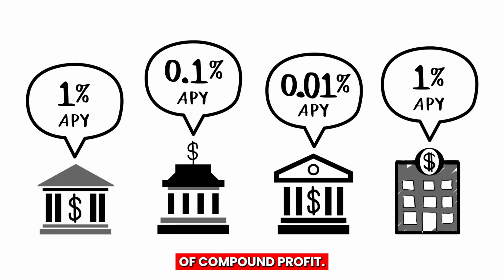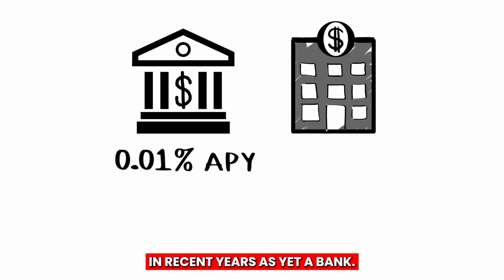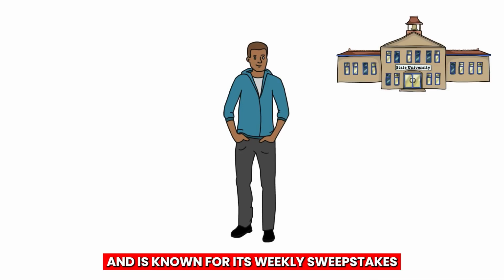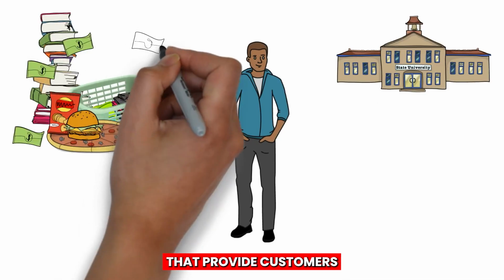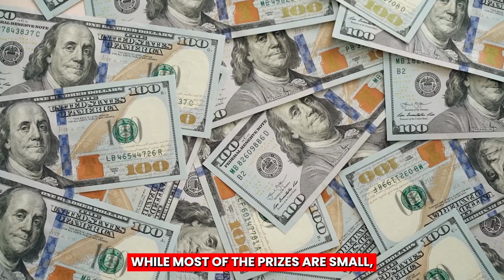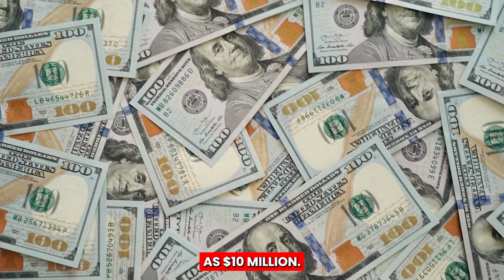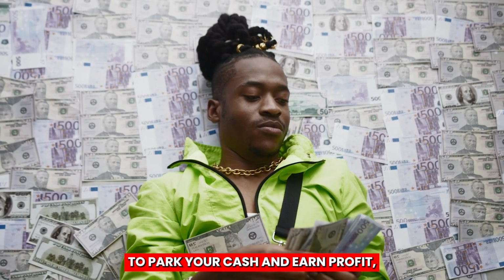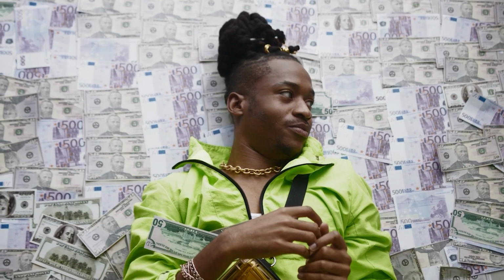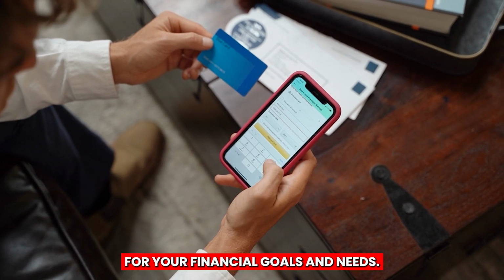of compound profit. One high-yield savings account that has gained a lot of attention in recent years is Yada Bank. This online bank offers some of the highest profit rates in the market and is known for its weekly sweepstakes that provide customers with a chance to win prizes that boost their profit rate even higher. While most of the prizes are small, the top prize can be as high as $10 million. If you're looking for a great place to park your cash and earn profit, a high-yield savings account like Yada Bank may be the way to go. Just be sure to research and compare different options to find the best fit for your financial goals and needs.